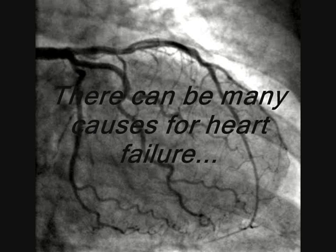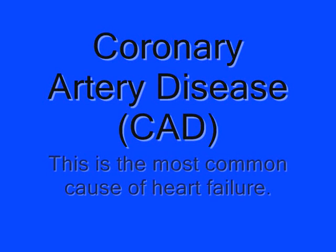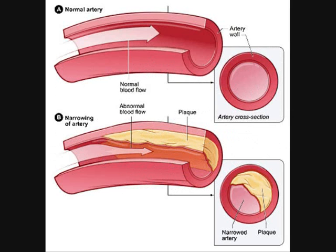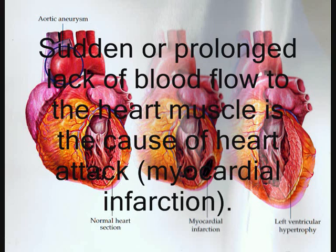There can be many causes for heart failure. Diagnostic tests must be performed to find the cause for your heart failure and therefore the best way to treat it. Coronary artery disease is the most common cause of heart failure. Coronary artery disease causes obstruction to the coronary arteries, preventing blood flow and therefore oxygen delivery to the heart. Sudden or prolonged lack of blood flow to the heart muscle is the cause of heart attack, otherwise known as myocardial infarction.